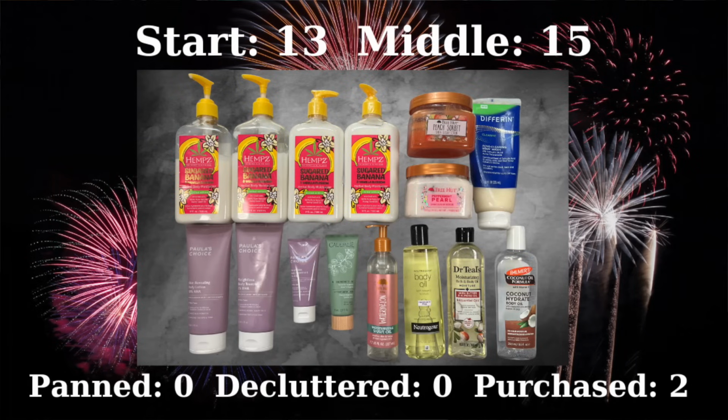I now have 15. I've panned none, decluttered none, and purchased two. The two that I purchased are the Hempz sugar banana lotions that I showed in my last Buys and Buys, and that's because that's my favorite scent. Actually, it's hiding behind my flowers, but you guys will always see one of those back behind me. So the two opened Hempz ones, one is here, one is in my closet, and then I have two in backup. Again, I want to smell like a sexy banana.